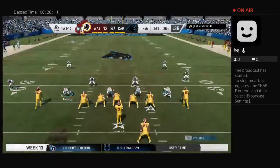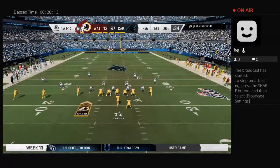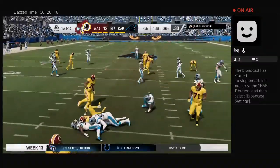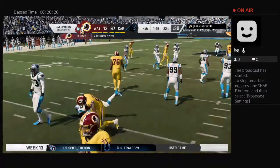Out there ready for this next drive, the Redskins offense. They are just obviously getting shellacked here in this one, Charles. What's the message if you're a coach for this final drive in a lopsided game like this?